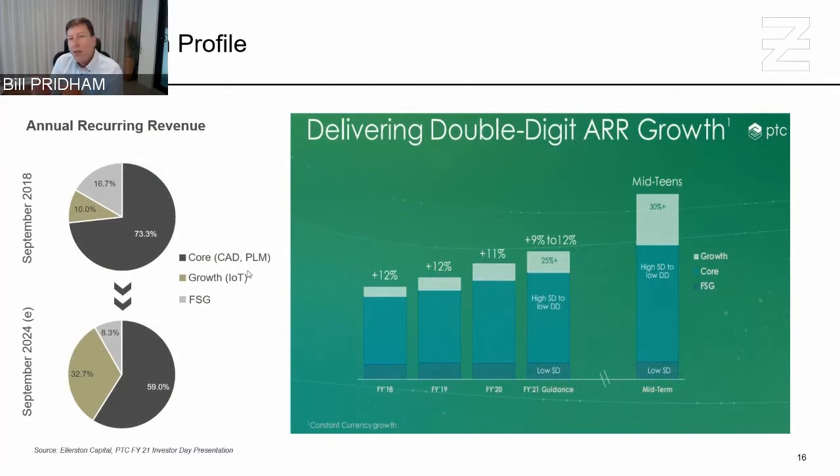Now, why that's important, you can look at that from a mix perspective. So you have a business that's growing 25, 30%. It was 10% of the business a few years ago, and it's going to be about a third of the business over the next couple of years. So you can see how that drives the top line growth of this business.